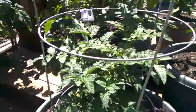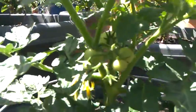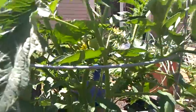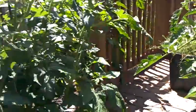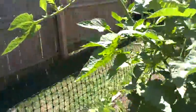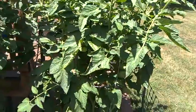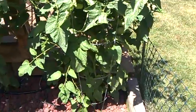The Husky Red cherry tomato plant that the kids like, it's already starting to load up with little cherry tomatoes, so the kids can't wait to pick those. The Early Girl that I ended up with, that's starting to get some tomatoes on it as well. My Brandywines are just growing out of control. All of them are way above the tops of their cages. I'll show you here in a minute what I had to do for a couple of them.